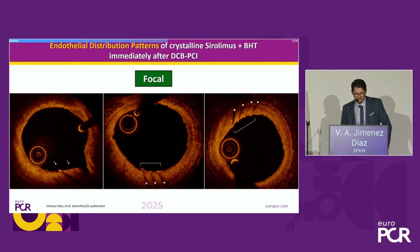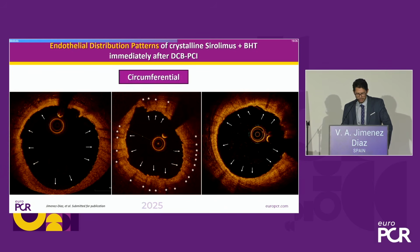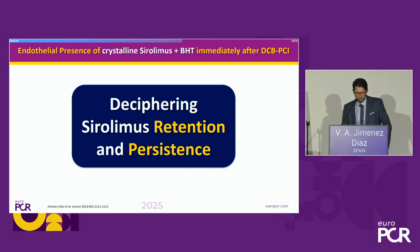But if you analyze this distribution, you can see different patterns. You can have a focal distribution of the drug, within 1 quadrant of the circumference of the vessel. You can find a segmental distribution, which we call it when you see these drugs in 2 or 3 quadrants of the vessel wall. And you can have a circumferential distribution, when you can see the drug all over the circumference of the vessel wall.